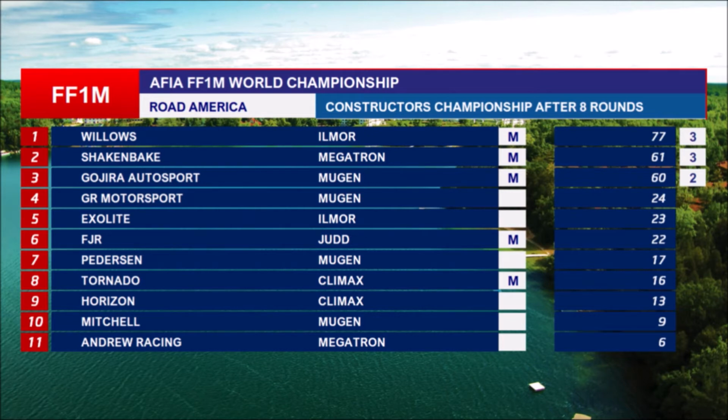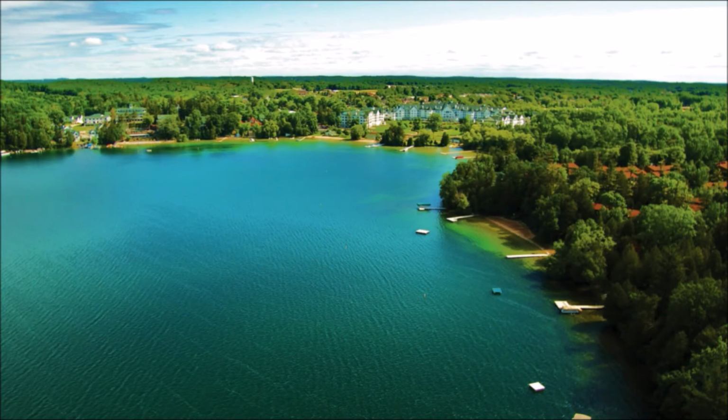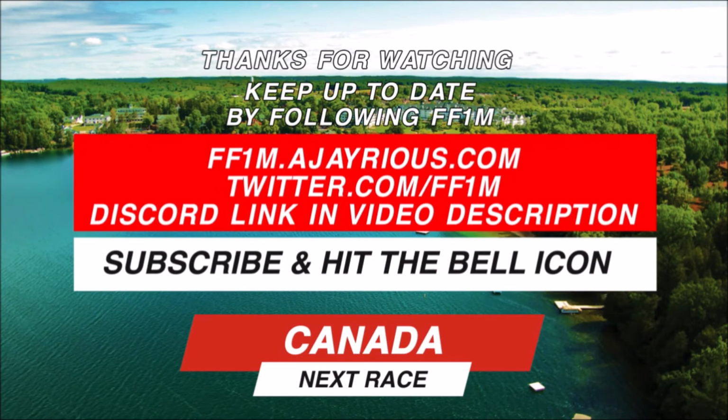JRM still sit 4th, but it's going to be a raging battle between, I'd say, 4th down to 11th, because there's not a lot of points between those. I can't see anybody winning in constructors other than Willows, though, to be honest. I've always bidded them as the pre-season favourites, and now they're justifying that status with their 1-2 finish. So that was another interesting race at Road America, and we will complete the North American trio in Canada. We shall see you for then.